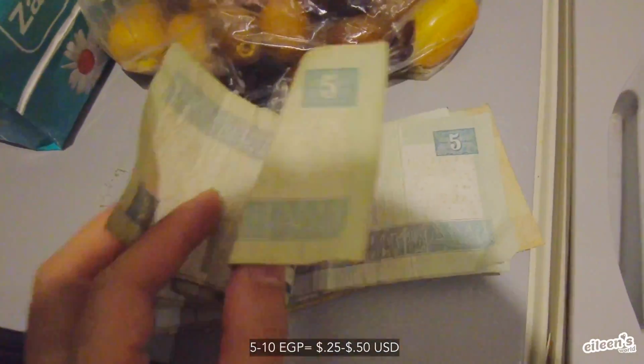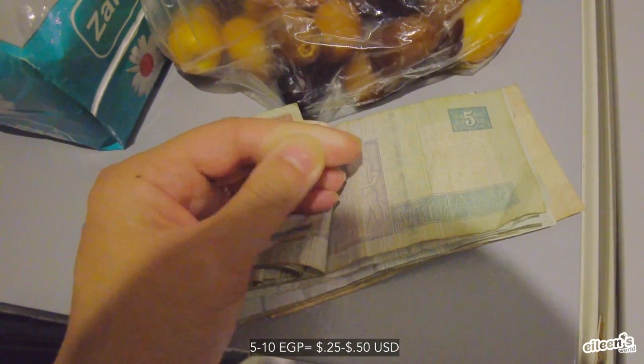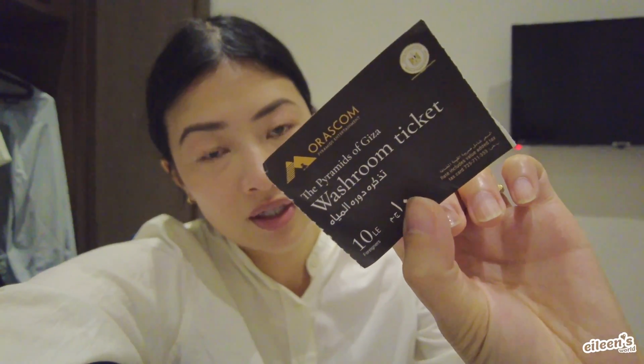One more piece of advice is that when you're going to any of these tourist sites, keep small bills with you, like 5 pounds, 10 pounds. A lot of the bathrooms have someone in the front waiting to collect the money. Or in the case of the pyramids of Giza, it was actually required. They give you a ticket for the washroom.